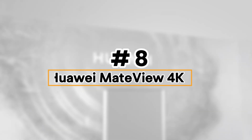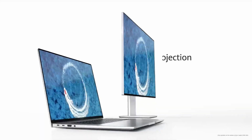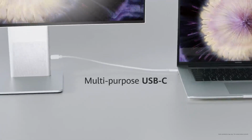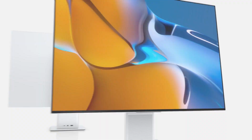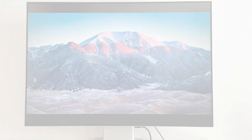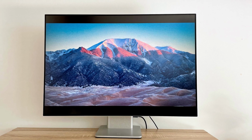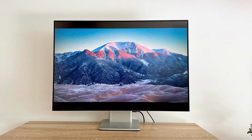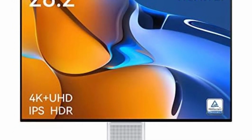Number 8. Huawei MateView 4K Plus 3:2 aspect. The new Huawei MateView isn't like most other PC monitors. The big difference? Tallness. The 3:2 aspect ratio of its 28.2-inch LCD panel is designed to match other products in the Huawei Mate portfolio, most obviously the MateBook laptops, all of which also sport 3:2 aspect displays.